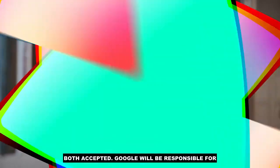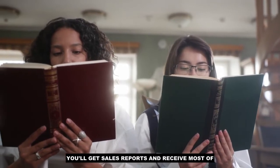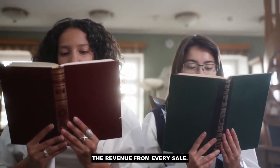Google will be responsible for hosting, sales, and distribution of your books. You'll get sales reports and receive most of the revenue from every sale.